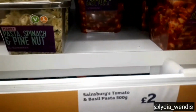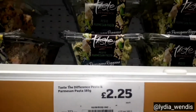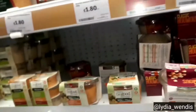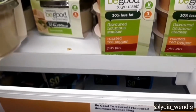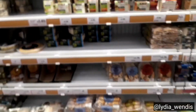There you go. That's 2 pounds. Okay. So now we are checking out. Let's go back and just take the haul.